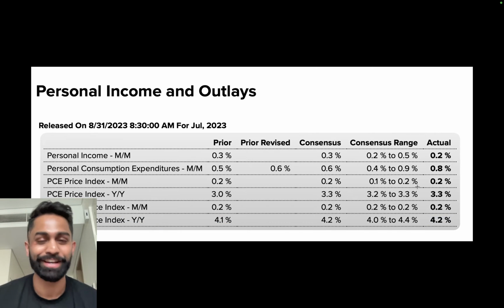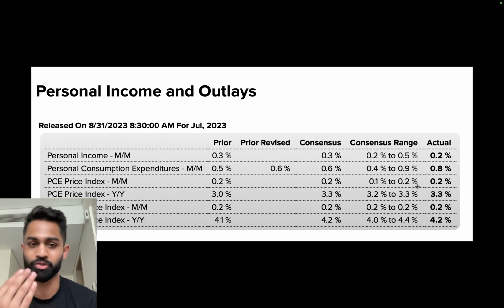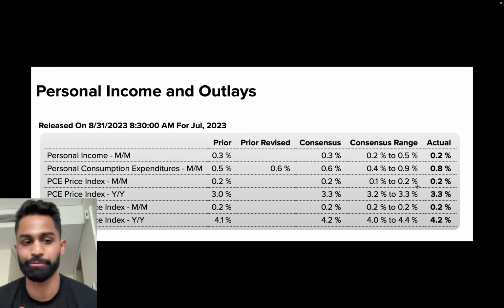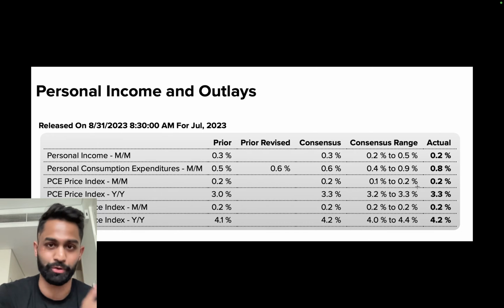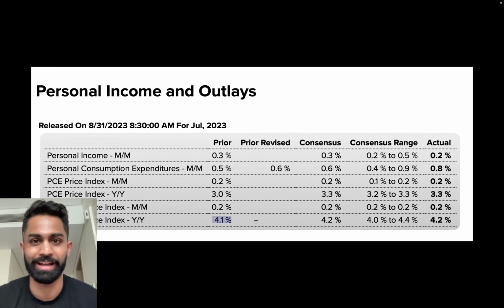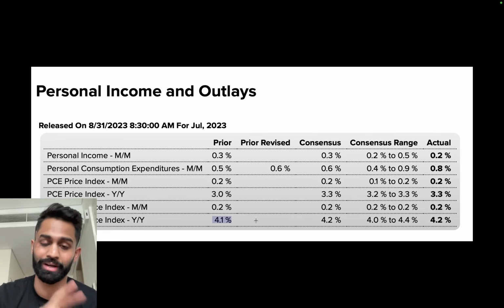Now, this is certainly not the print, in my opinion, at least what we wanted to see. We want to see the trend obviously go the opposite direction, which is lower. And we want to see, of course, PCE price index year over year to come down to closer to 2%. And more importantly, core inflation, which is core PCE, come down to 2%. But right now it's trading at well over 2 times that number, ticking higher for both accounts.